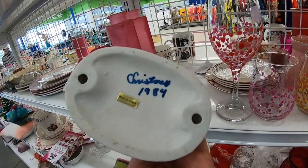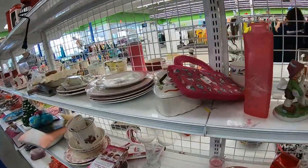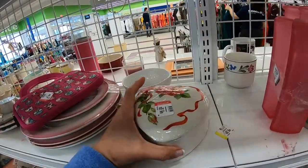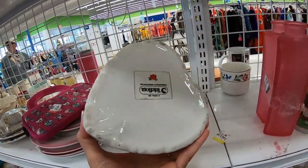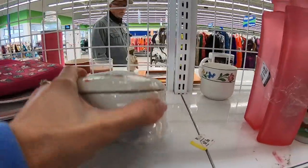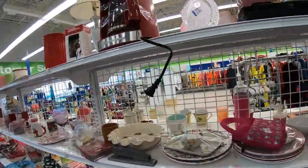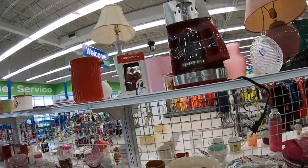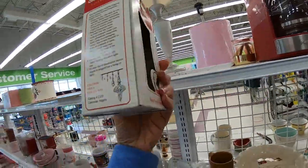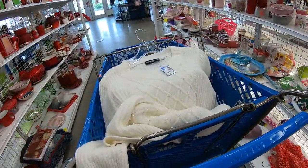Another figurine, somebody gifted this, Christmas 1984, and it was made in Taiwan. A covered trinket dish with roses. This is Teleflora. Like I said in the past, there are a few Teleflora vases that I do keep my eye open for, because they bring very good profit. In the past years, I just avoided all Teleflora, but then I realized when I had to comp something that there are a few that can bring very good profit. Just a Noma Christmas ornament.